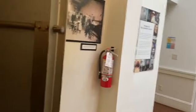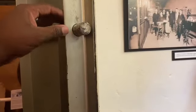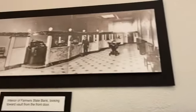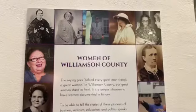It's very thick. You can see the wall. Did you see Mr. McGrath on the wall? Yes, I did. You see how thick the door was back then? Yes. It was very thick. Yes. That was to make sure the money was safe. And the banks back then, that's where all your money was. These were the people who would deal with money back then. And then you have the powerful women.